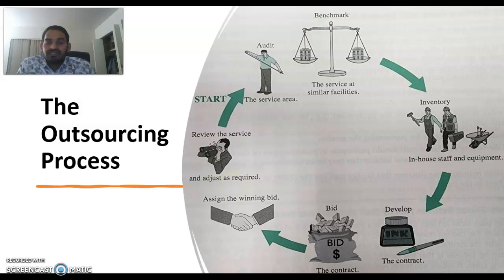Once you award the winning bid, you can review the service frequently. Once the service is reviewed frequently, you can make some improvements for service improvement.